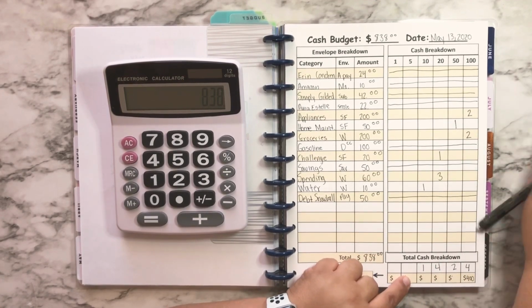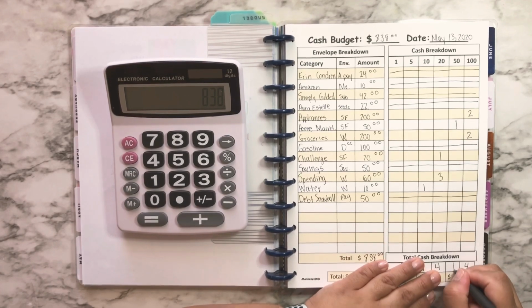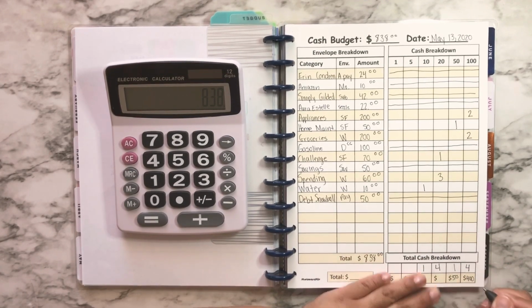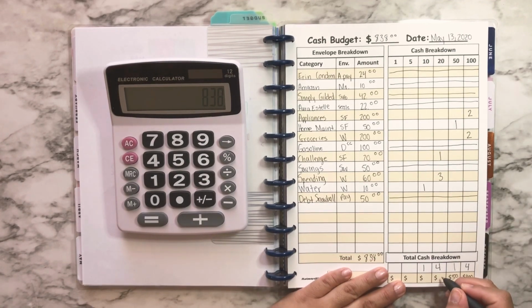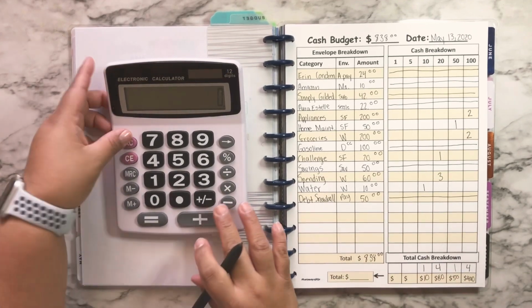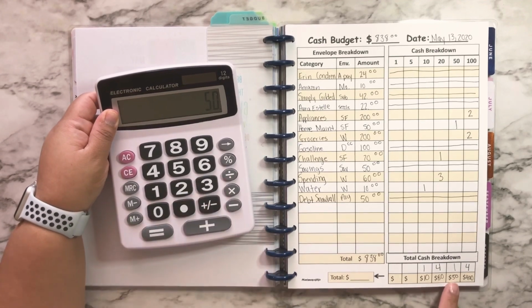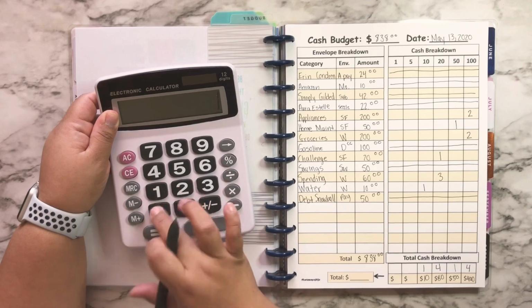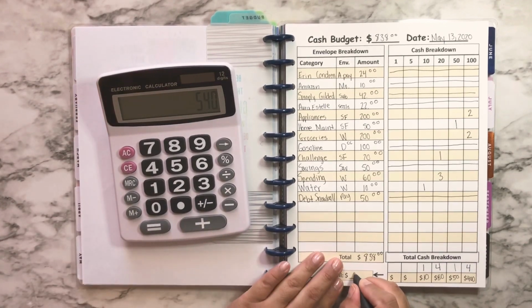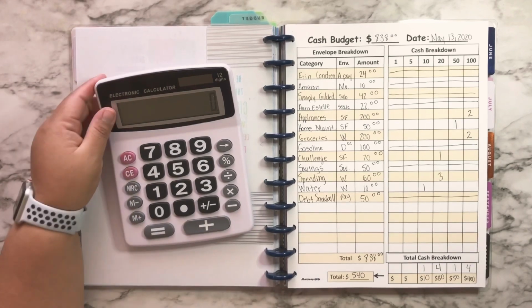Okay, so it is 1. And that means that it's $50. Thank you, God. Okay, 3, 4. That means that this one will be $80 and then 110. So let's add that up. That's 400 plus 50 plus 80 plus 10 equals $540. Okay, and again, I'm going to double check.